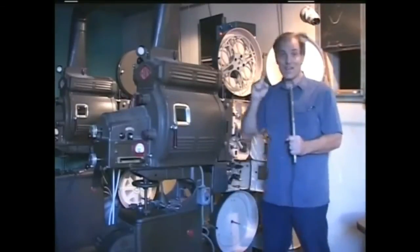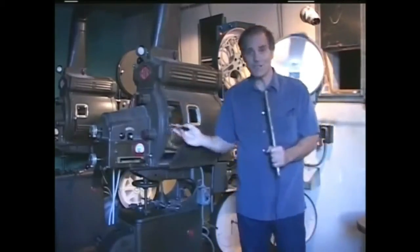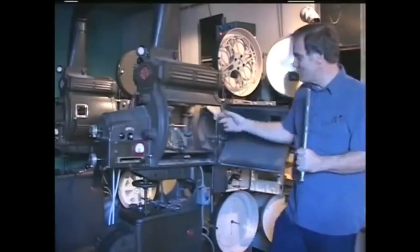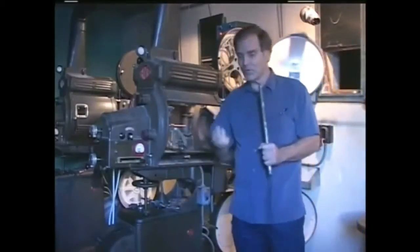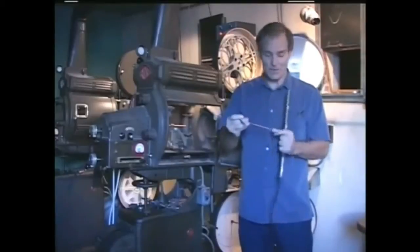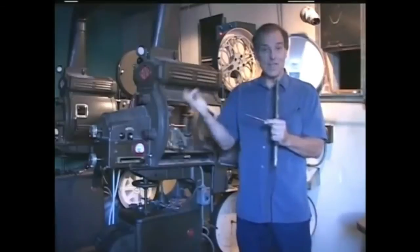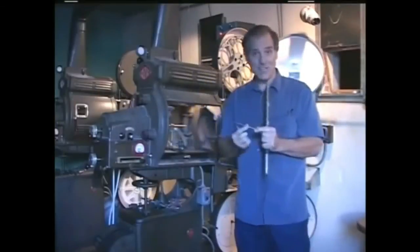Now the neat thing about these projectors, these are really old, and the lamps that are used to project the light are made by carbon arc. That's carbon rods that are like this. They're like welding rods. They actually run together and they burn, and that's what produces the light. Now I'm going to show you how these things work.